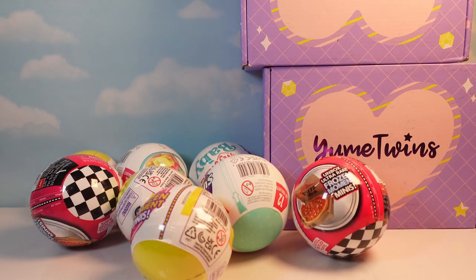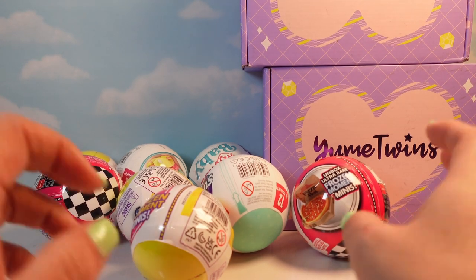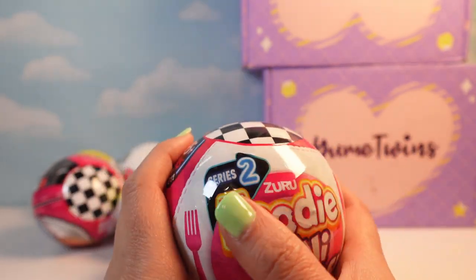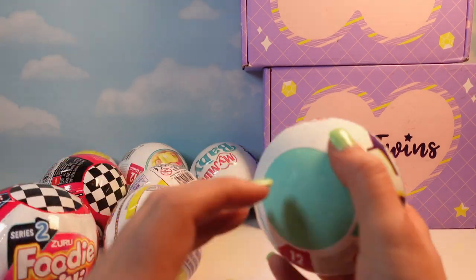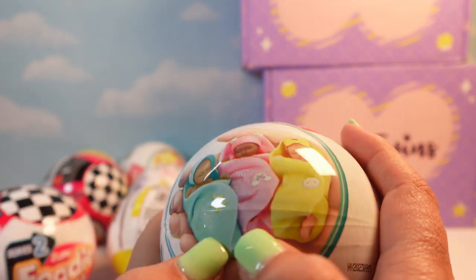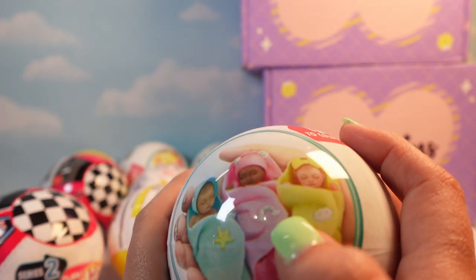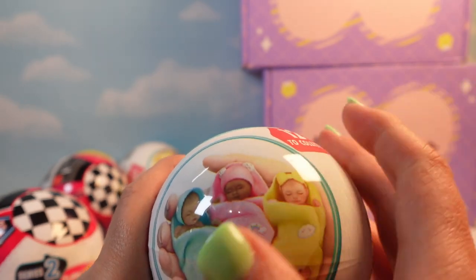So today I have just a smorgasbord of weird stuff. I have so many balls floating around my room that I just needed to open some. So I thought we'd do some I have lying around, and these brand new My Mini Babies from Zuru. They're five surprises and they're little teeny babies. Aren't they cute? So I kind of want one of each color. So I only got three. So I'm hoping that I'll get one of each skin tone, which would make me super happy.